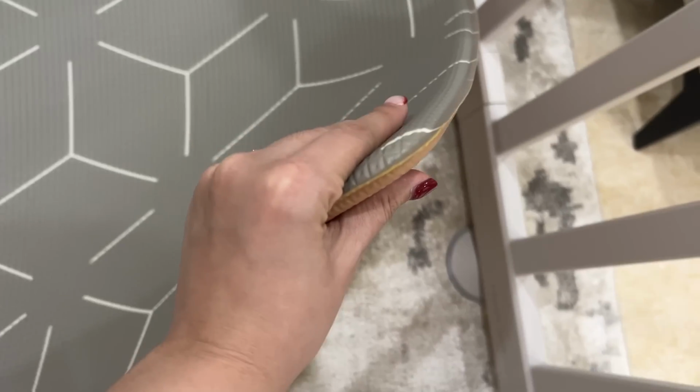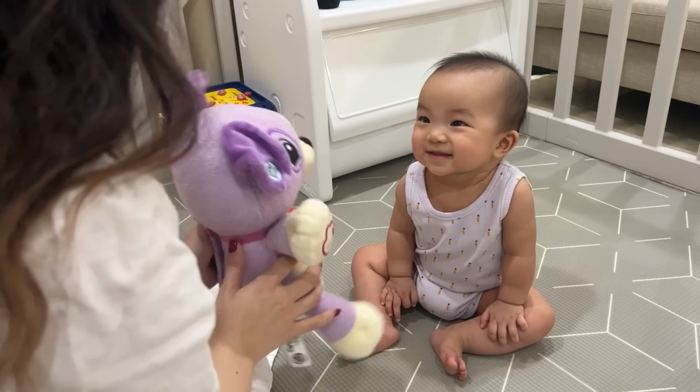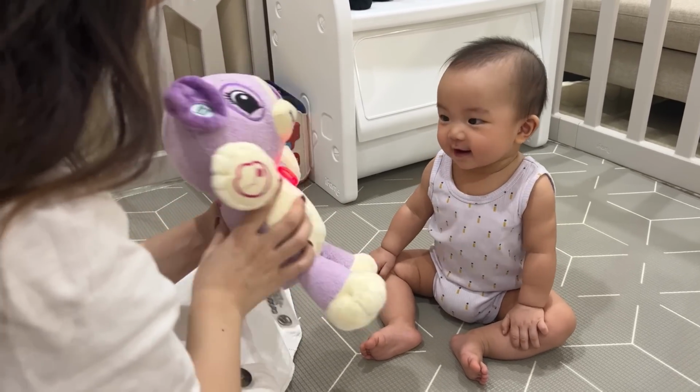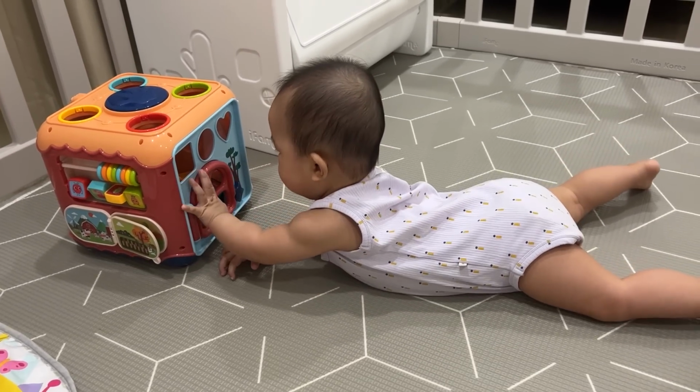But this is really good because it gives baby a soft, safe surface to play on. I really like this play mat because it looks good, but it's very functional. Lila loves playing on it. It's very comfy, and even I would use it for yoga and stretches. It's just one of my must-haves, and I'm so glad we have 2. I wish they came in bigger sizes though.